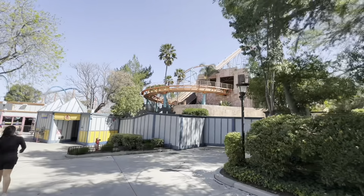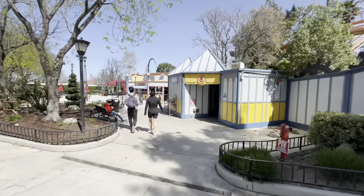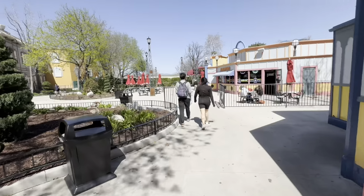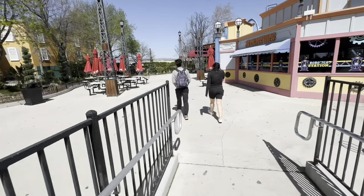Oh, and there's Goliath, aka Titan's little sister. It's also not running today. So many things are not running today. I'm glad Twisted Colossus is though. If the line's not that bad, we could probably go on there like 2-3 times. And then maybe actually go on the other one called Apocalypse.